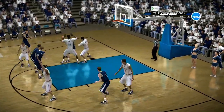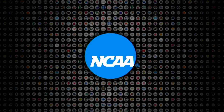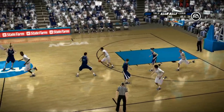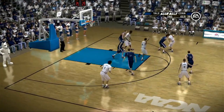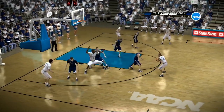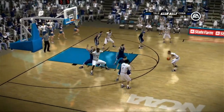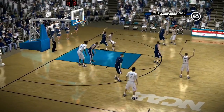There's the trap. Goes up for two. Perfectly executed. That's a nice looking play right here. Nice high post screen. Look at that spacing. Dump it inside. Trying to get that ball movement, get that good spacing. Ten on the shot clock.